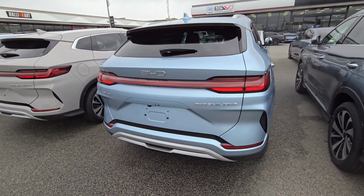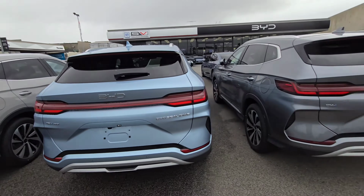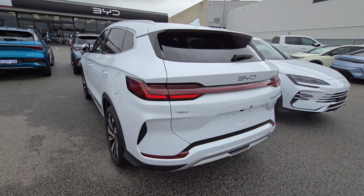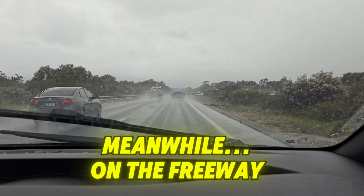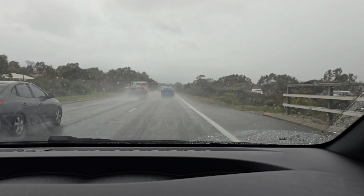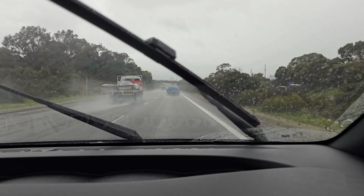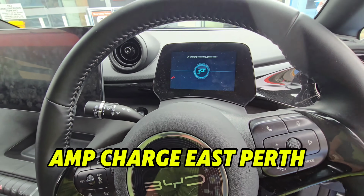So you can see they've got a few. These are all Sealions now. And here's a white one. So yeah, look at all these idiots on the highway. No lights on, and it's raining. Visibility is not the best, and yet they're all driving along ignorantly in low lights. Just stupid idiots. Fortunately, there was only 52%, I think, in the car.